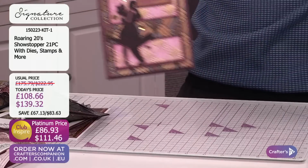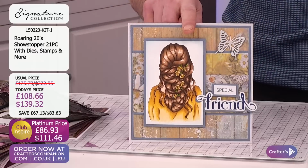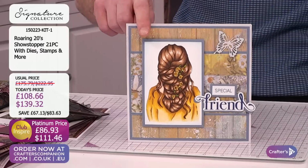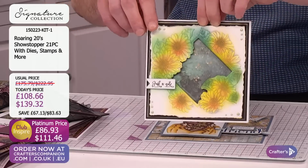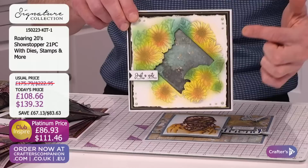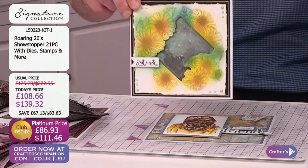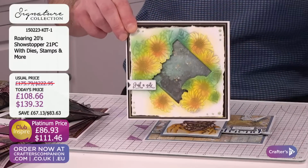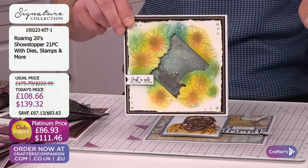I am going to show you a lot more finished samples just shortly, but let's jump ahead to Beautiful Beginnings. We've got the beautiful stamps we're going to do some colouring with. We've got our floral cut and emboss folders. Wow. We're going to be doing some colouring with. Now, these ones here, think about layering the background with your Roaring Twenties paper and giving these designs a completely different spin when it comes to the florals.